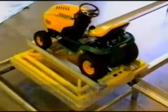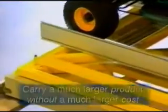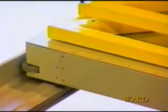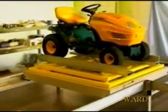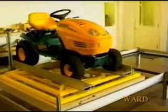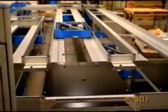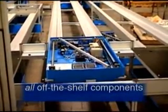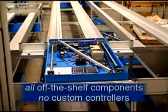Some of your products might not be too heavy, but they're big. The Power Pallet can be made to carry a much larger product. And by the way, without a much larger cost. That's because the components inside the Power Pallet are based on the weight payload. There would be longer axles and bigger sheet metal, but the insides, the motor, the wheels, the bearings, the battery, the controller, the photo eyes, they'd all be the same. So the Power Pallet has the same kinds of parts as any conveyor system, and they're all off-the-shelf components too. No trick parts, no custom boards, no custom controllers.